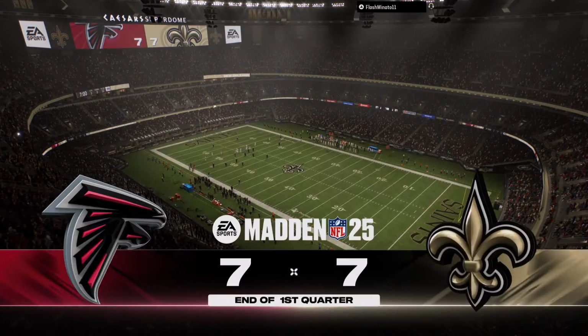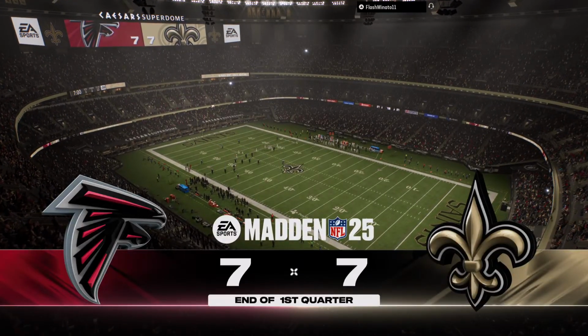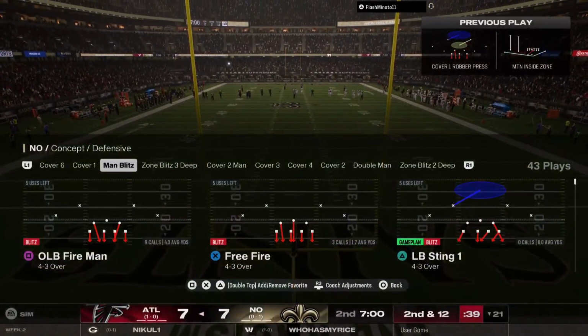7-7, our score after 1. Second quarter now, Falcon football, as they've got it 2nd down and 12.